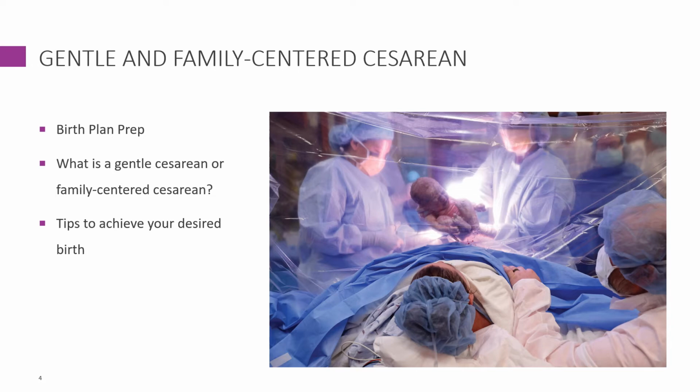So what options do you have? Well, to understand more about this, I want to share with you about the gentle cesarean, also known as family-centered cesarean. If you aren't already familiar with what this is, let me fill you in. In a typical C-section, a closed curtain shields the sterile operating field. Mothers don't see the procedure, and their babies are sometimes immediately whisked away for pediatric care, a separation that can last for close to half an hour.